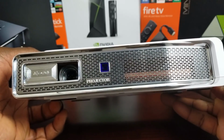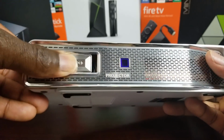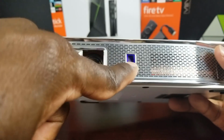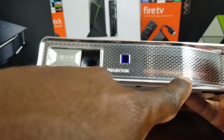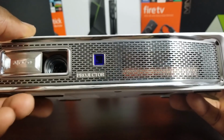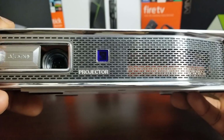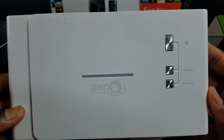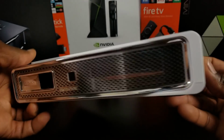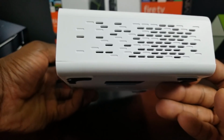So let's go ahead and take a look around the projector. See right here, it does have a lens cover. Do have the IR receiver right here. Do have some vents right here, if you guys can see. Does have some tubing that keeps the projector nice and cool. On top, you have the focus, plus and minus. You also have the power button right here, guys. Nothing on this side. Nothing on this side either, just some vent holes.